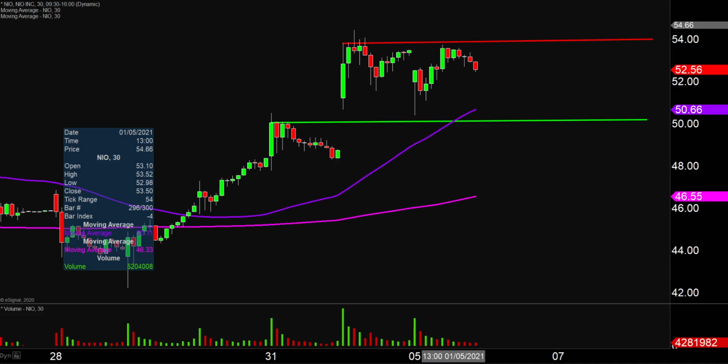As far as levels of support are concerned, nothing new relative to report. Still have that $50 mark down there. Now, the one dynamic that is a little bit more relevant is that purple line has crossed up above 50. So technically speaking, the 50-period moving average is now more important than that $50 mark because, again, it's a moving average. That line has moved up above there. So keep an eye on that area.